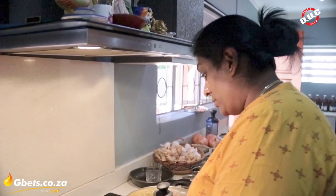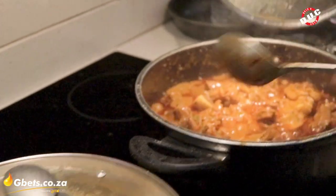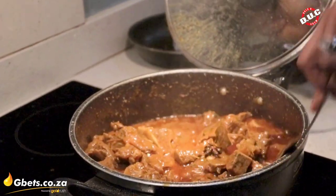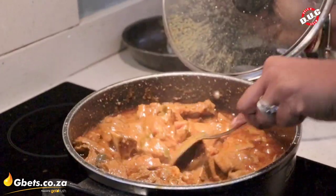And now, on the other hand, what we have here is a lamb. So what we're going to do is, nicely, it's looking tender, it's almost done. You can see from the look of it, neat.